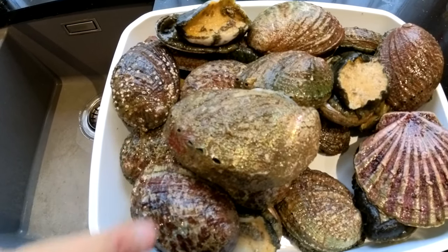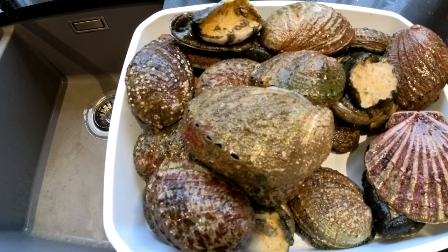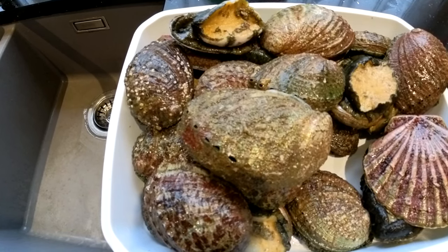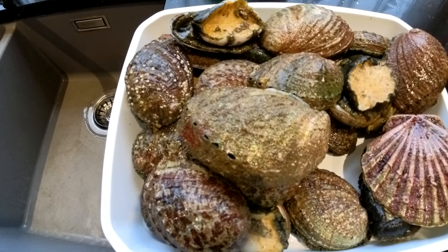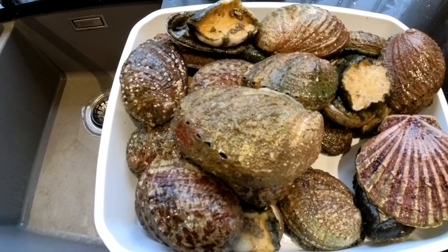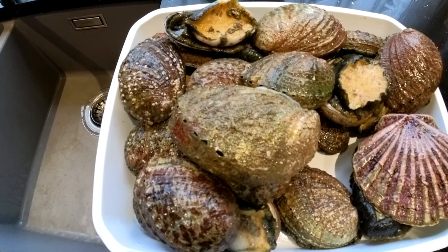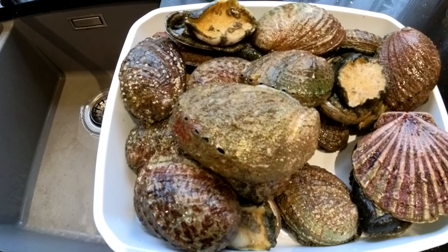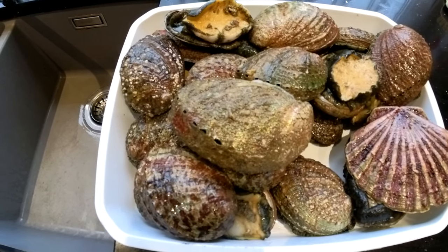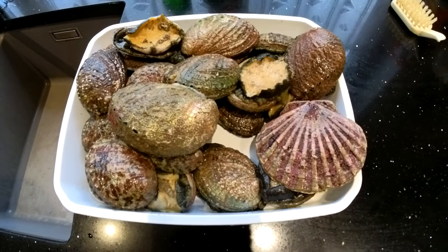Now, the biggest ormer I've ever seen, I saw one once which was 14 centimeters, and the biggest one I've ever actually caught myself is 13 and a half, but they are unusual when they get that big. You do find them, but not so often. Normally you'll find them up to about 12 maximum, and then that's kind of it for them. There's also a scallop there, nice big scallop.